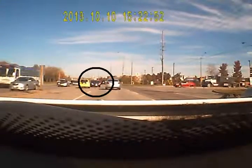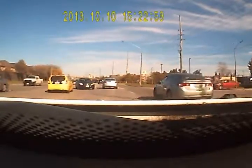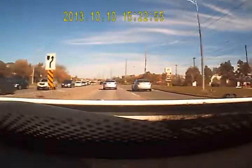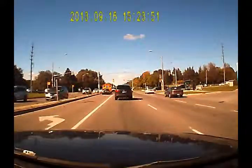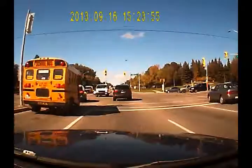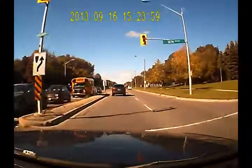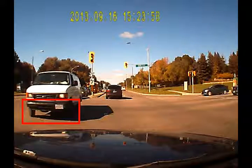Likewise, this driver has her wheels aimed to the left, and she's encroaching the oncoming lane. If struck, she'd be at fault. This van driver is also encroaching the oncoming lane because of the school bus blocking his view. As you can see, his wheels are also aimed left.